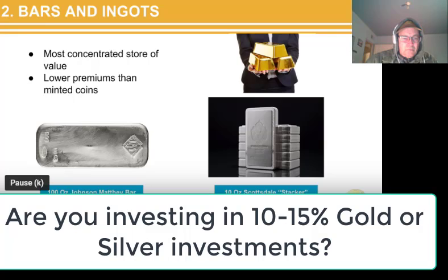Now, gold bars and ingots come in various sizes from 1 ounce up to 10 ounces, up to 1 kilo, 100 ounces, 400 ounces, which for the average investor is probably pretty expensive. But if you have the means to buy a 400 ounce bar of gold, then God bless you. Silver is a little bit more attainable for the average investor.